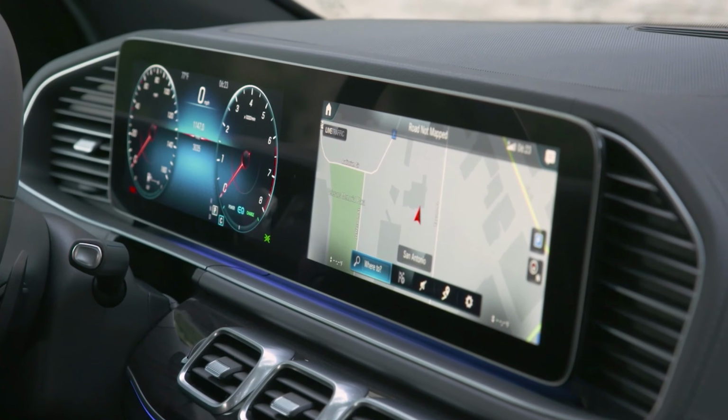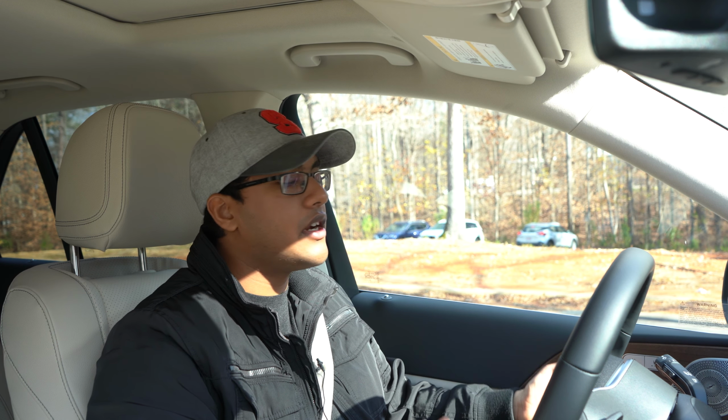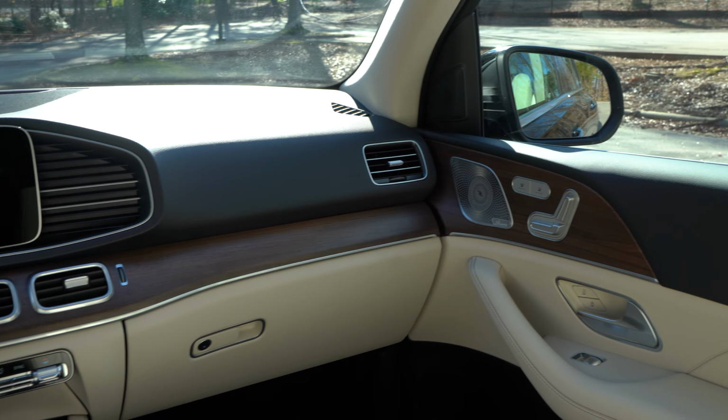It impresses you because you jump into this cabin space. It exudes money in here, the same way the exterior does. And when you climb inside, you're still impressed with this thing.